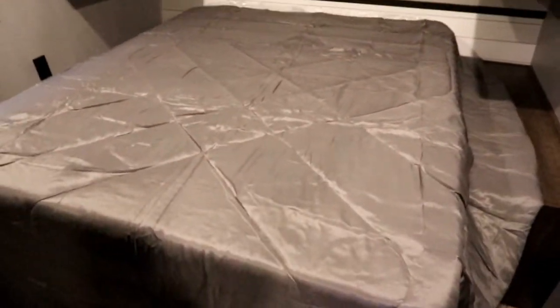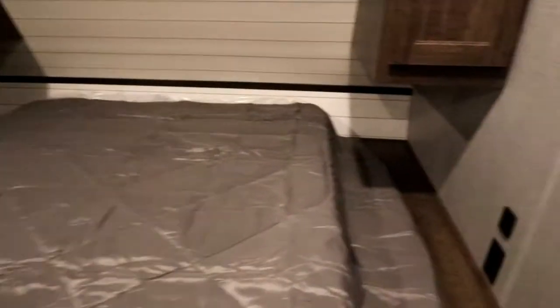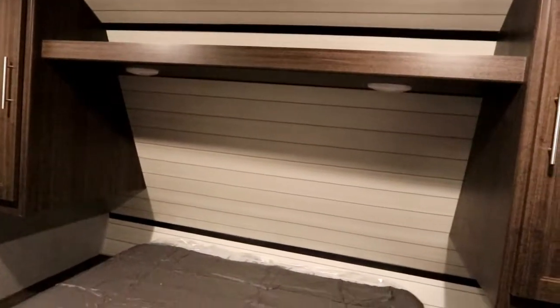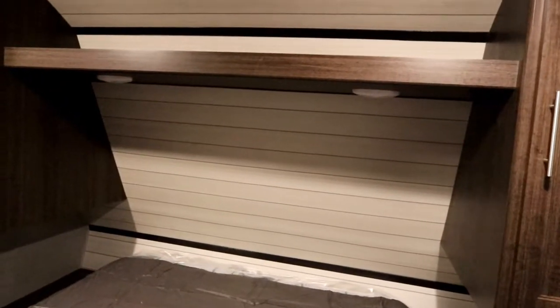We have a queen size bed up front with USB plug on the side, as well as one 110 volt. We have reading lights, which I haven't turned on right now, but we do have individual reading lights on each side of the bed, as you can see there on the bottom of the shelf.